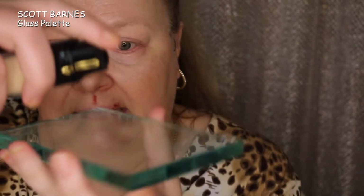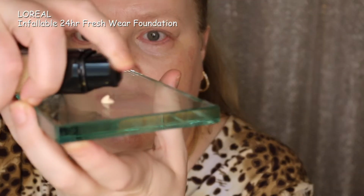Now, let's get started with the foundation. So I've got my Scott Barnes palette here, and I'm just going to pump some on here so we can see the consistency of this foundation. So there's 2 pumps, and man, she's got some run to her. So let's give this a try.